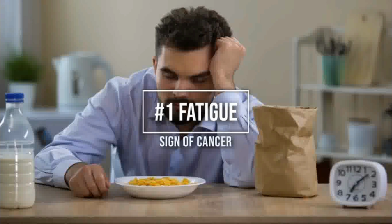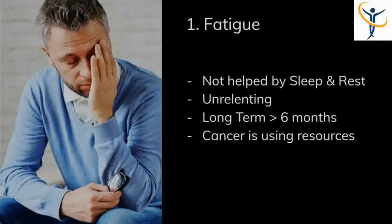Symptom number 1 could be fatigue. Now, fatigue, we shouldn't jump to conclusions because there's a million different things that can cause fatigue, but cancer is one of them, especially if it's not helped by sleep or rest. If it's not going away and if you still have it over a period of 6 months, then that could definitely be a problem.